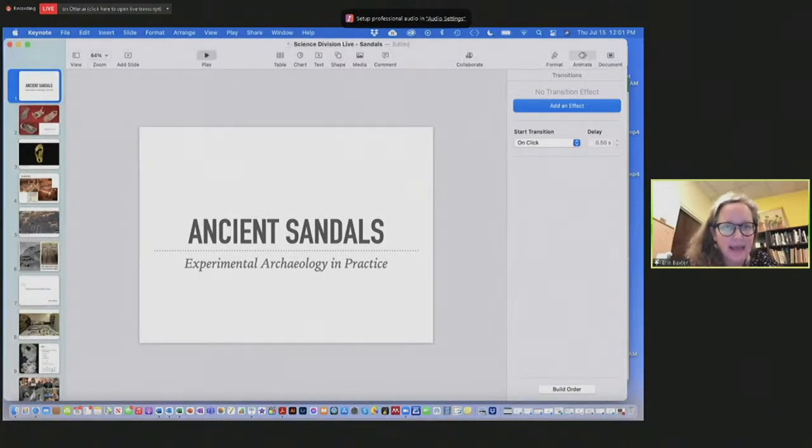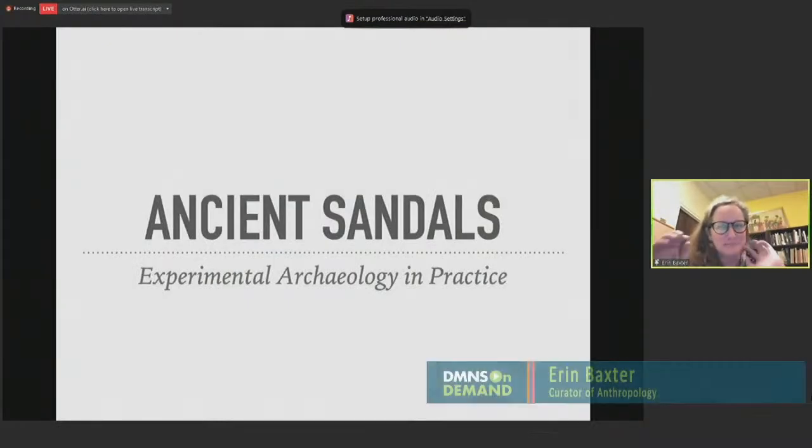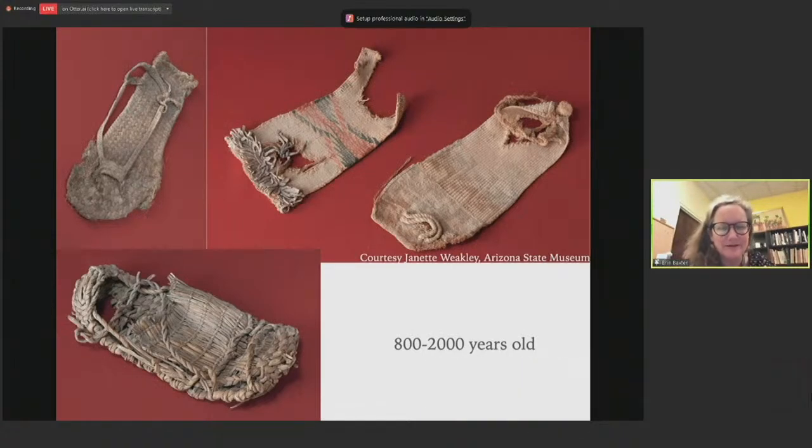So with that being said, here are the ancient sandals. And this is experimental archaeology. I put in a really boring academic title for this, but I think it actually masks how fun this project is, because basically what we're looking at is 800 to 2,000-year-old pieces of footwear. And you think, oh, footwear, blah, blah, blah. Everybody's got some of those, but these are beautiful, functional, fabulous, and they tell us so much about ancient peoples. And we're going to learn about those in just a second.